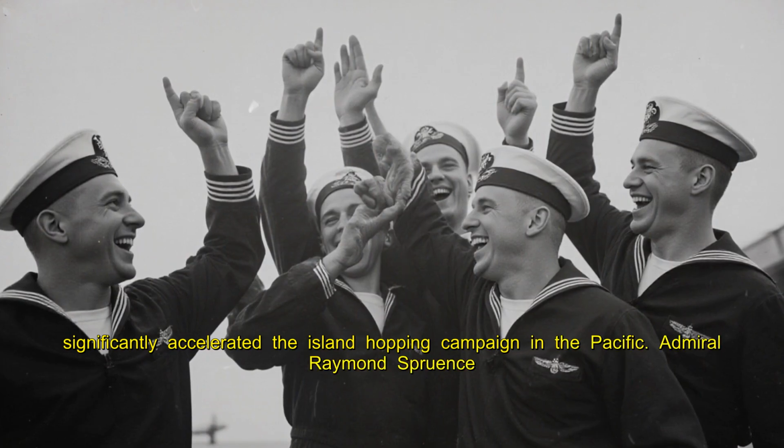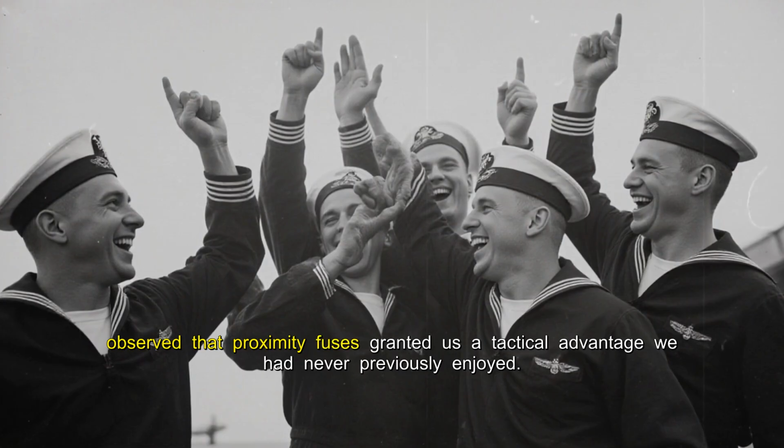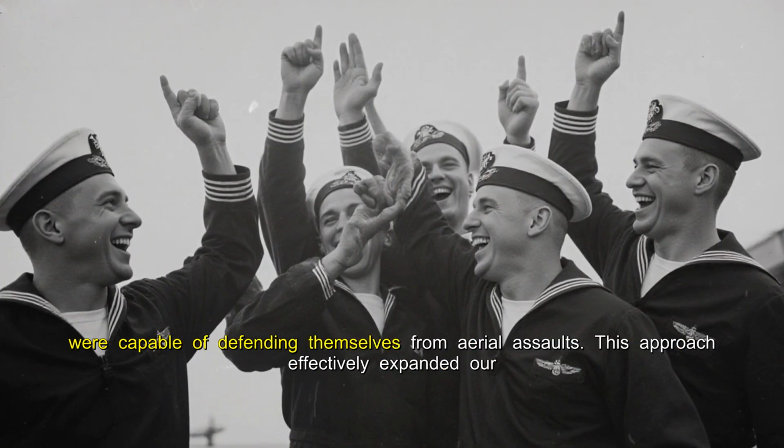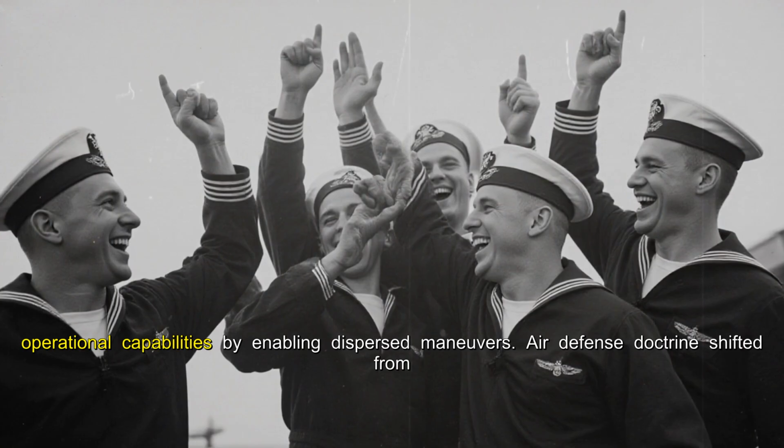Admiral Raymond Spruance observed that proximity fuses granted us a tactical advantage we had never previously enjoyed. Single destroyers could now engage in independent operations, secure in the knowledge that they were capable of defending themselves from aerial assaults. This approach effectively expanded our operational capabilities by enabling dispersed maneuvers.